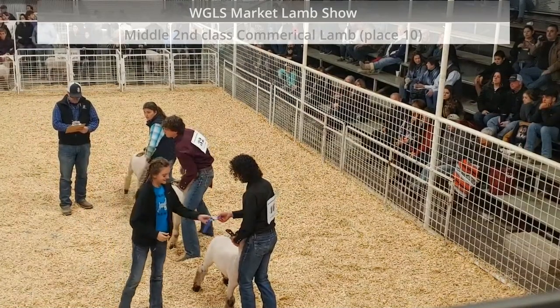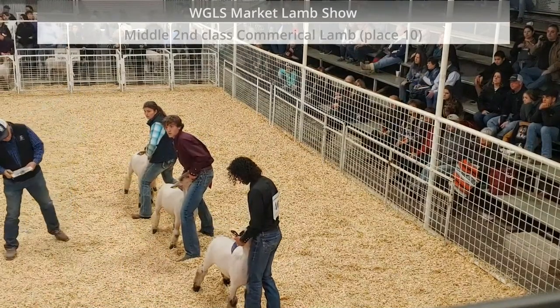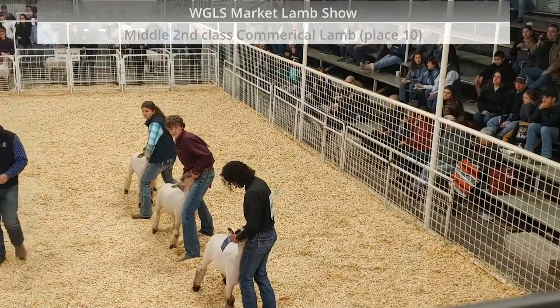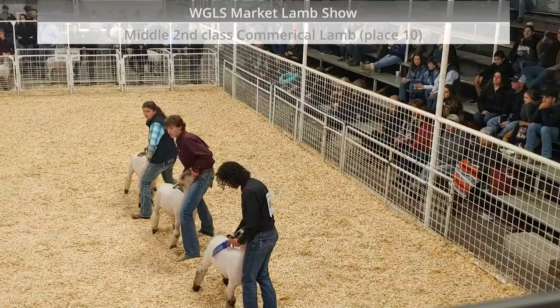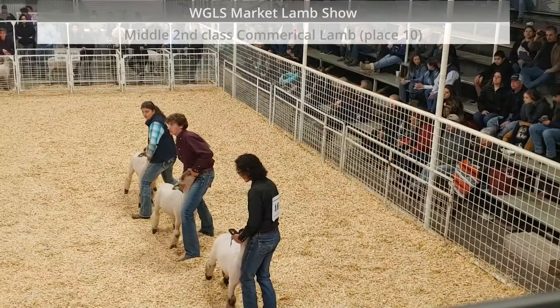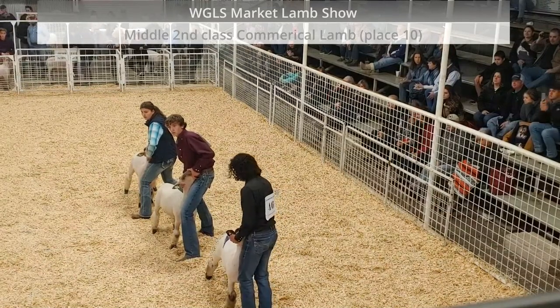Probably not the most elegant fronted sheep that we've seen all day, but this young man does a good job showing. He knows that's his fault, getting him stuck, keeping his head up, keeping his top line straight. This lamb has a mega top in him all the way down. He's level, he's balanced, keeps his feet and legs straight, has some power out of that hip. Just a well done job presenting this sheep.